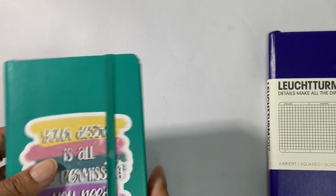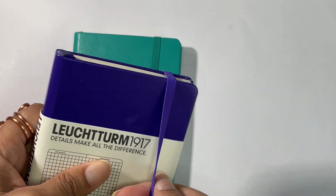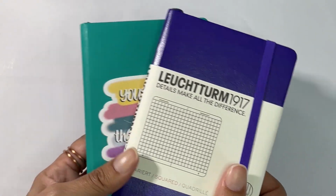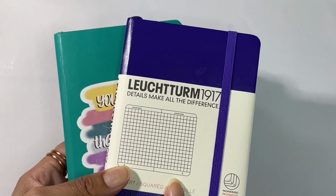We'll see if any changes get made to that, but for now, that's pretty much the format that I'm going with. This is why I picked up this Leuchtturm, and I actually got this from Amazon this year, so you can look it up there. I do know that Barnes and Noble sells them as well, so you can also look there.